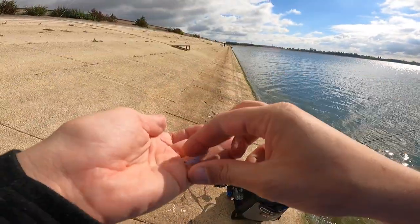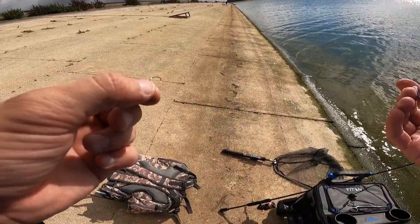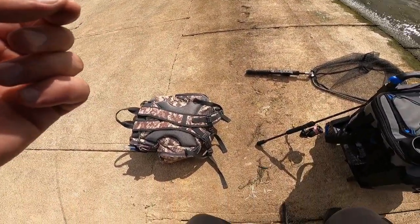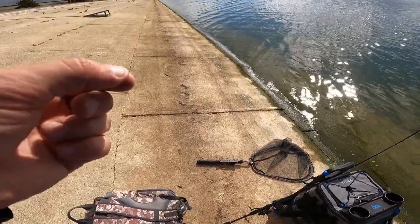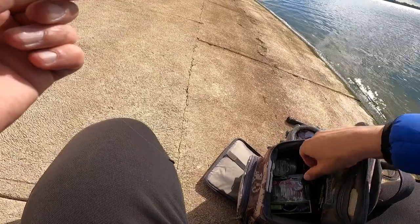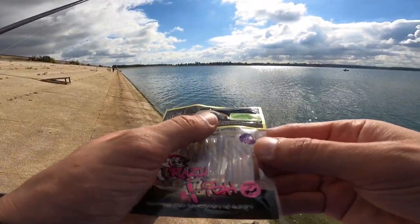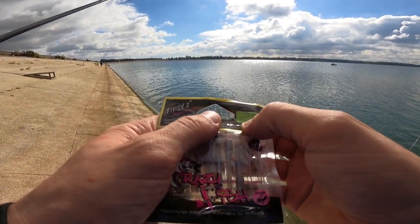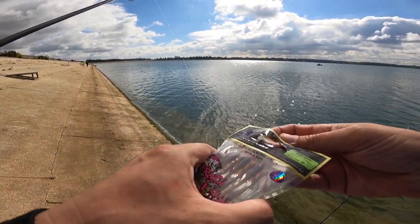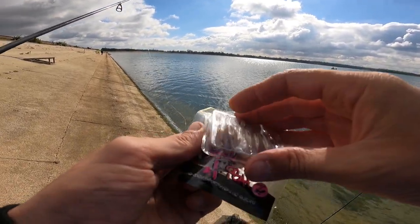Okay, so after 30 perch, the lure is already destroyed. But I'm sure even that way it's gonna catch something. Okay, let's get another one. Yeah, this is, guys, the Tipsy 950 25 6. The Koa.